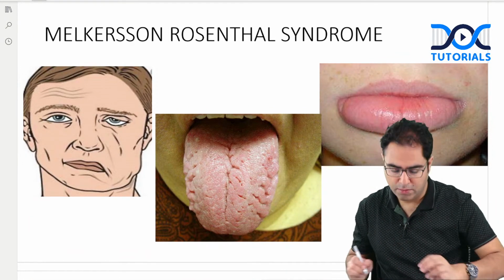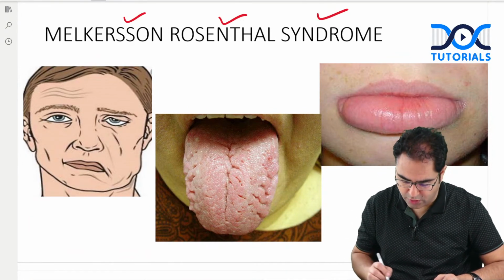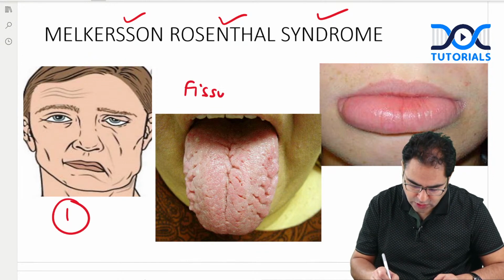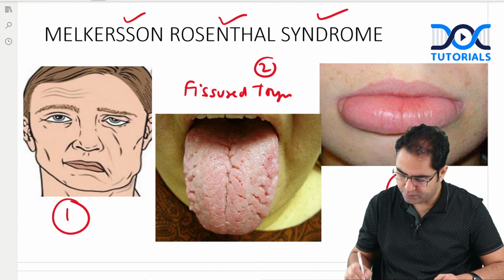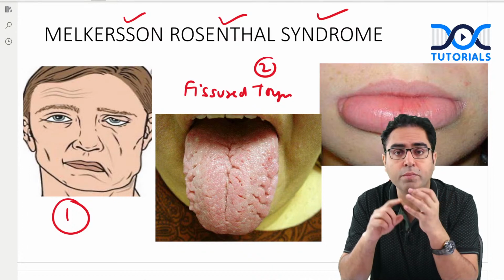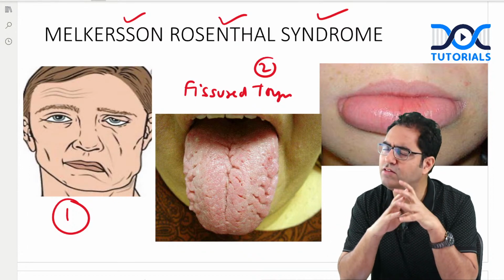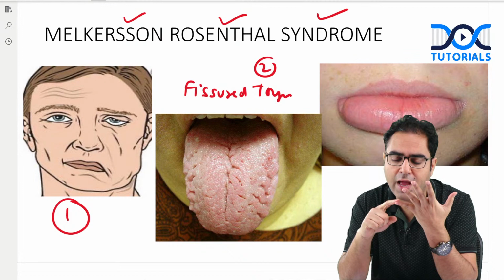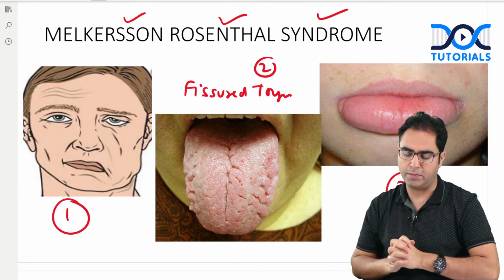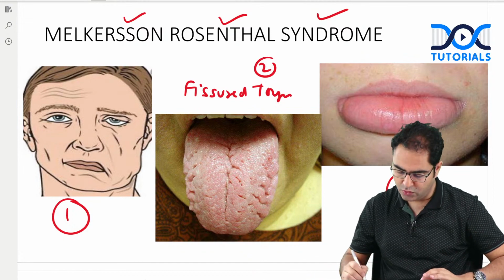Melkersson-Rosenthal syndrome, three features. Number one, recurrent facial palsy. Number two, fissured tongue. And number three, lip swelling. What is the name of the syndrome? Melkersson-Rosenthal syndrome is a visual question of NEET PG. It can easily be asked in your paper also. Don't forget this image.